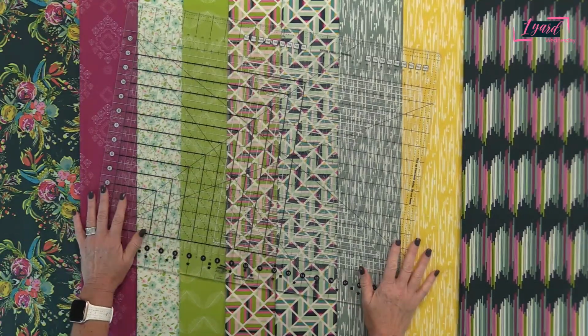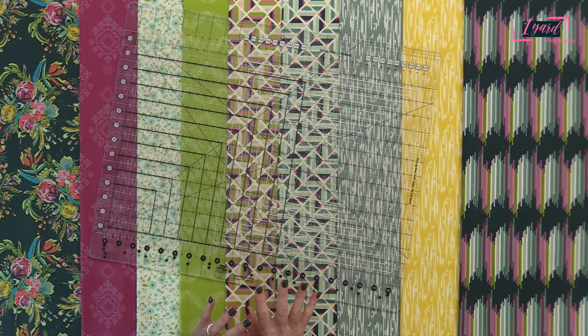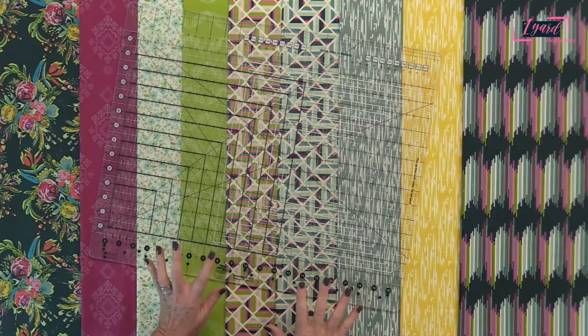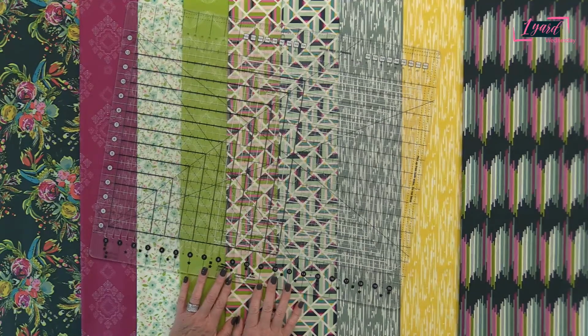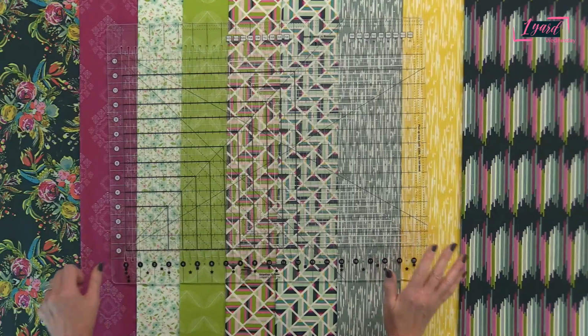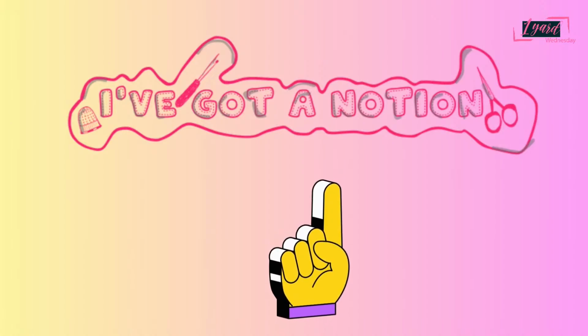So I'm not going to have to talk too much about this ruler and this notion because it is my favorite tool. I use it all the time alongside the sisters, the rest of them. So let me know if you're a stripologist like me. I love to use my Stripology rulers for anything I want to do. So that is my favorite notion. I hope some of you share that with me.